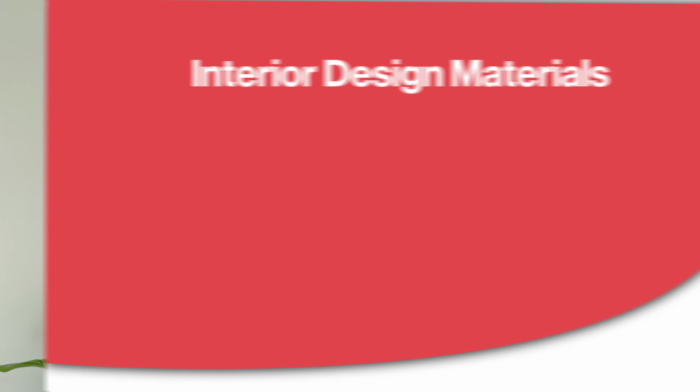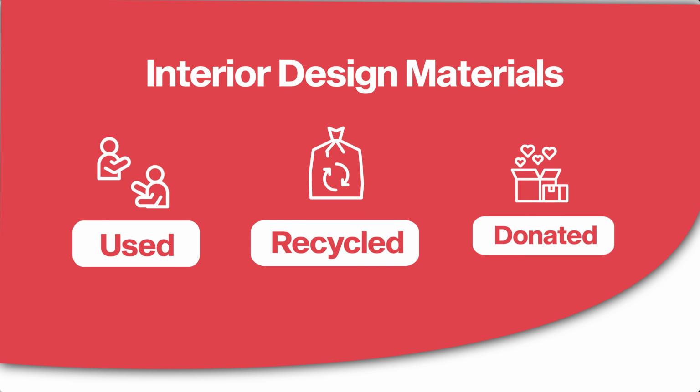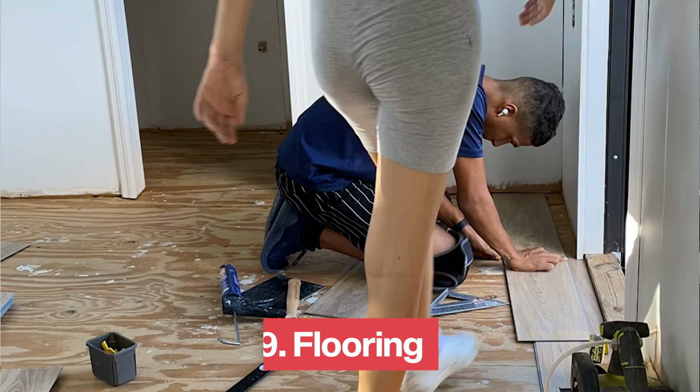Now that we're getting more into the design aspect of the tiny house, a lot of these items I try to find either used, recycled, or donated by someone, because this is where it starts to get a little expensive, unfortunately. But thankfully we had a lot of help from other people that were able to donate, gift, or we were able to purchase at a really good price. And one of those is the flooring.